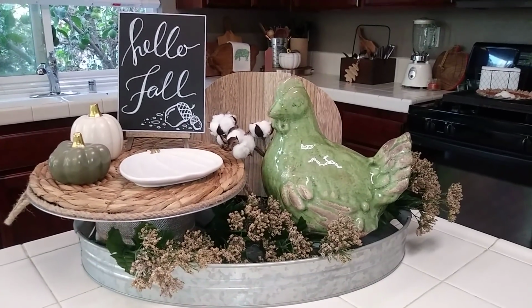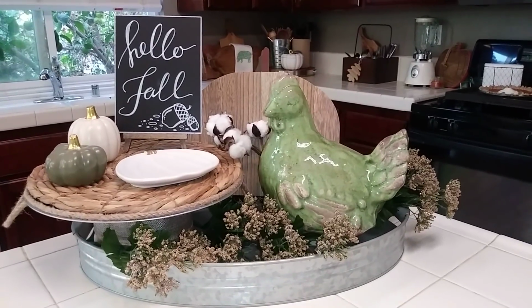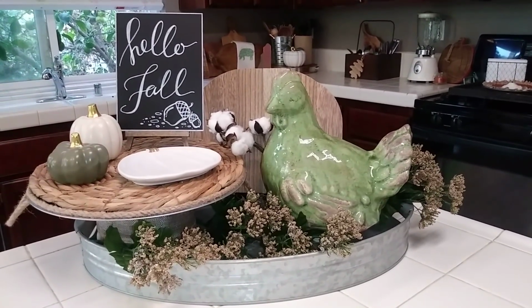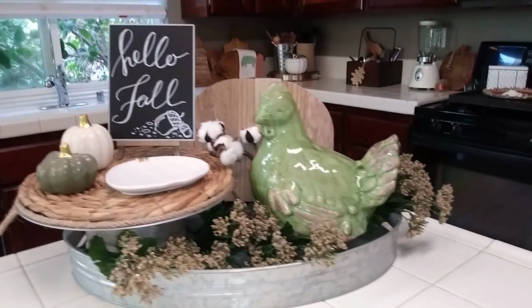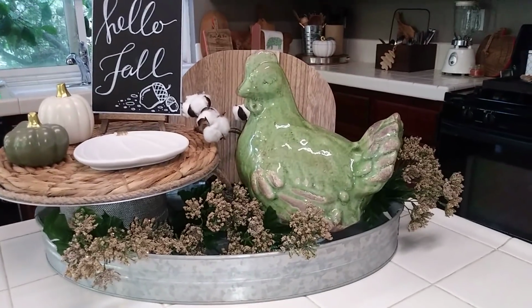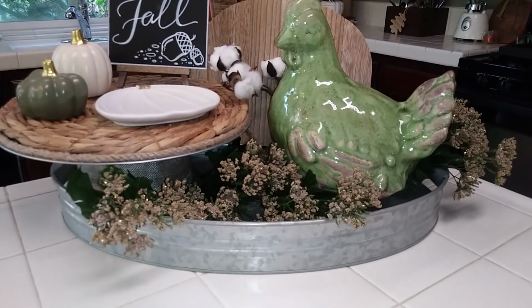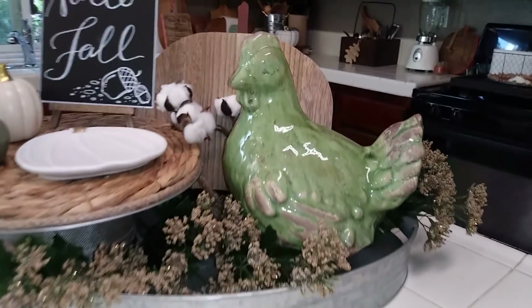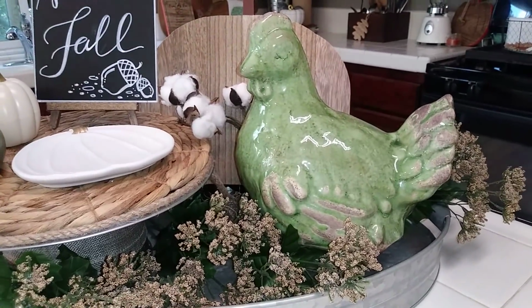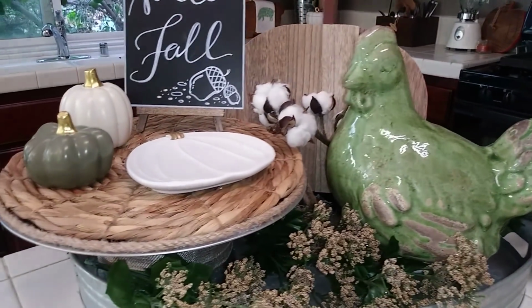And then on my island, I kept it kind of simple. As you can see, I deconstructed the original centerpiece that I had done because it was too much, and I had originally planned for it to be a part of my Thanksgiving table centerpiece. But this is just in my Better Homes and Gardens tray. Some Dollar Tree Queen Anne's lace down below. And then that's Henrietta, the hen. There she is. Some cotton stems.